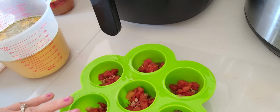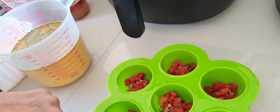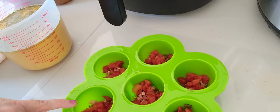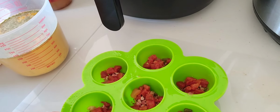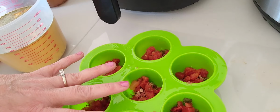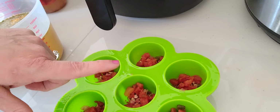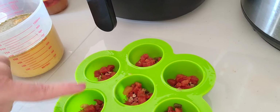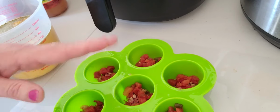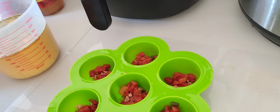Y'all, you can play around with your egg bites and put anything in there that you want. A meat, a vegetable, cheese, your egg mixture. You can slide other vegetables in here like chopped up bell peppers, onions. You can use broccoli. You can use spinach. Y'all play around with it. You can use different kinds of meats. You can use diced up ham, bacon. I got bacon bits in here. Sausage. You can play with your food, y'all. I always tell you, play with your food. Come up with your own creations.